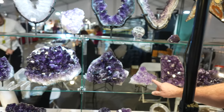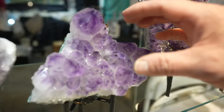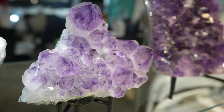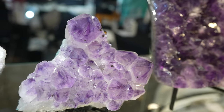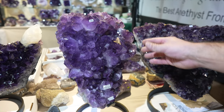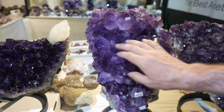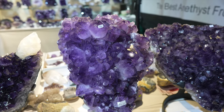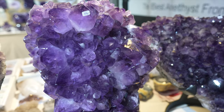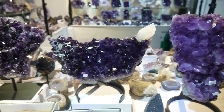Some with phantoms, like these ones. Oh, with phantoms, yeah. Okay. It is inside, it's like a painting, you know, but we call it a phantom. Yeah, that's really pretty. The color zoning is so beautiful on that one. Yeah, the color is not that strong. But still, many people like this color, a little bit lighter, because you can see the clarity. I like that because you can see down inside there a little more transparency. And the luster on all of these is super sparkly.